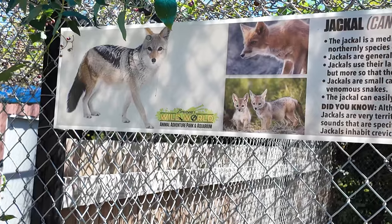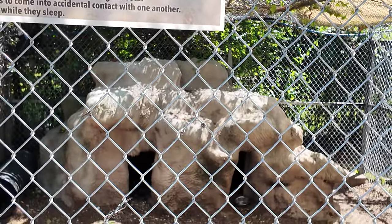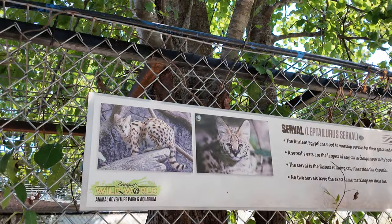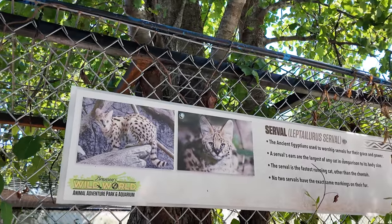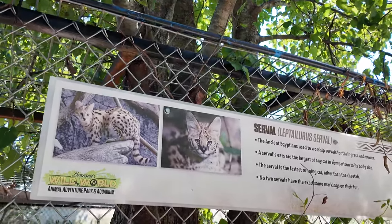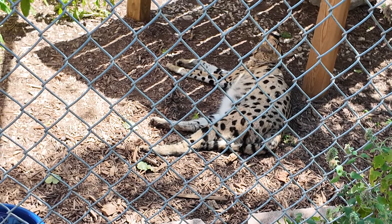Over here is supposed to be a jackal, but I do not see him. He must be deep inside of his little home back there behind the fence. And over here is a cat called the serval. I have seen these before. They have pretty good size ears. Let's see if we can find them. Well, look at that, guys. There he is, just kind of chilling out in the shade.